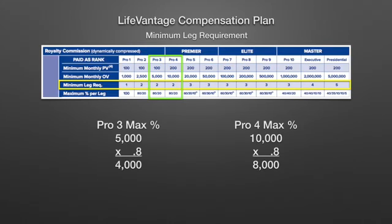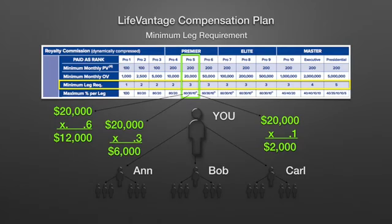The remaining 20% in both examples must come from outside legs, as you saw with the example of Bob and Ann for Pro 2. The rank of Pro 5 moves to a 3-leg requirement of 60-30-10, so the most that you can take from your strongest leg is 60% of 20,000, or 12,000. If you max out your strongest leg, the most that can come from your second strongest leg is 6,000. And you need to have at least 10%, or 2,000, outside of your 2 strongest legs, and that can come from you, your personally enrolled PCs, and any other distributor outside your 2 strongest.